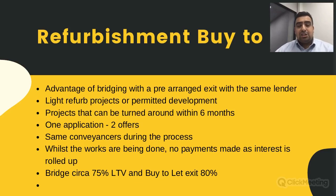While you are doing the works, no payments may be necessary in the interim as the interest is being rolled up by the lender. Bridging, you can normally go up to about 75% loan to value, and on the exit, sometimes you can go up to 75, even 80% loan to value. So used effectively, this can be a very useful tool of buying a property, doing the work, getting it revalued at the higher amount, and then essentially pulling out the money that you have had in there previously.